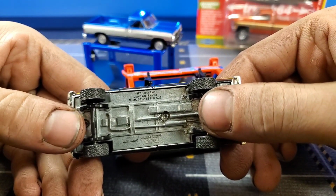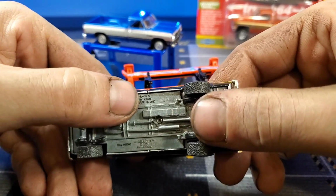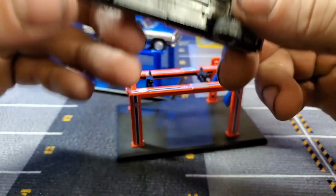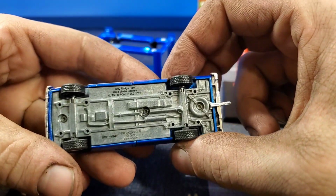Like I said before, I've really wanted a first-gen Cummins. So like you see there, 92 Dodge Ram. And then, of course, we should have the same thing on this guy. Yes, 1992 Dodge Ram, and this is pretty cool.